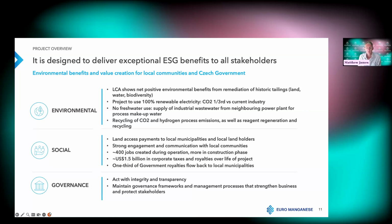So we completed a life cycle assessment which shows net positive environmental benefits. We're actually using 100% renewable power. We have an MOU with Statkraft. And that means our CO2 footprint, which is really important for the customers, is 1/3 of that of the incumbent industry today. We won't use any fresh water. We use industrial wastewater from a neighboring power plant. And we actually even recycle some of our own CO2 and hydrogen in our process.